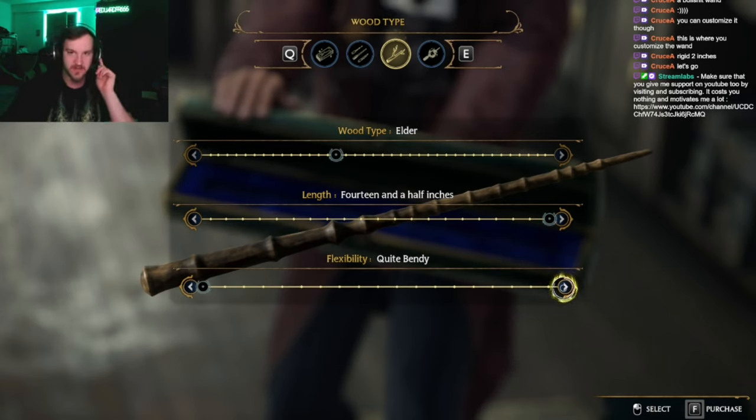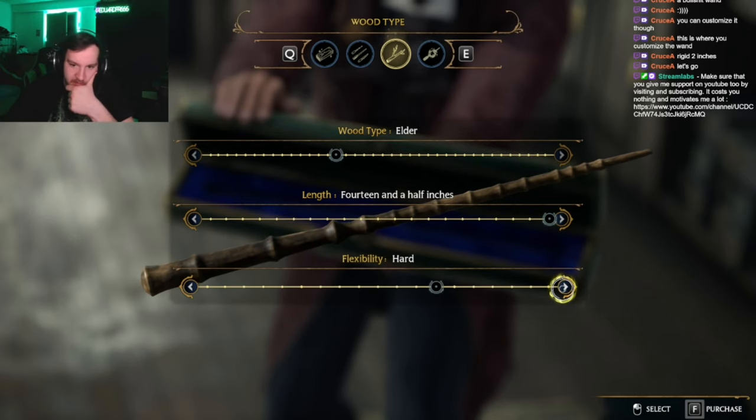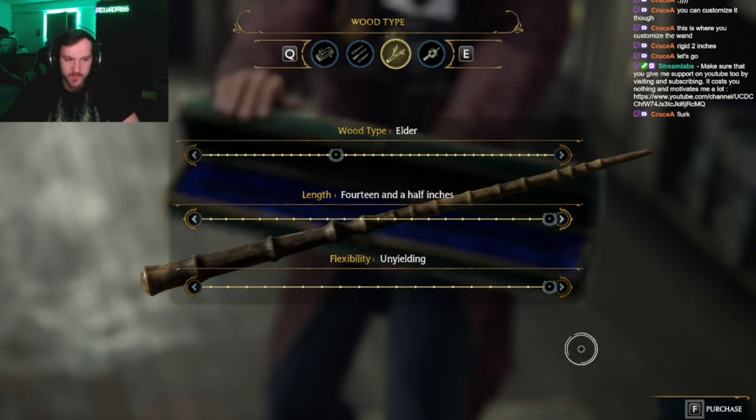Can you test maybe lark? How intriguing. Very quite flexible, surprising, swifty. Resonant, weepy, fine, bright, hard, solid, indeed. Stiff, rigid, unbending, slightly yielding, unyielding. I think the last one.